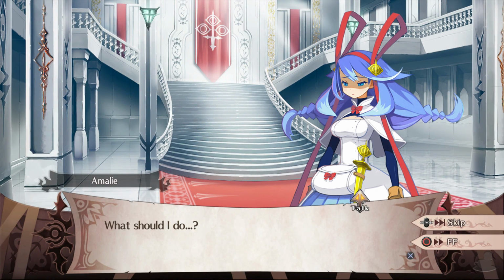What should I do? I've just remembered, like this place right here. Sort of reminds me of, like, the Overlord's Castle or whatever it was in Disgaea 3. When it got all, like, cleaned up by the legendary hero. Just looks familiar.